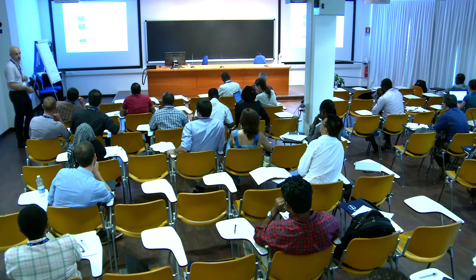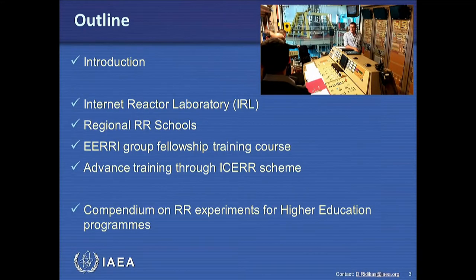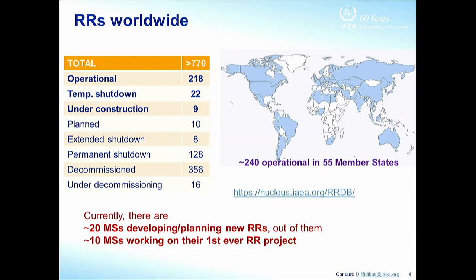That's why for research reactors, we created a cross-cutting group across the departments within the agency. I wanted to introduce to you the Internet Reactor Laboratory, Regional Research Reactor Schools, the Eastern European Research Reactor Initiative Group Fellowship Training Course, and advanced training through the international centers based on research reactors.